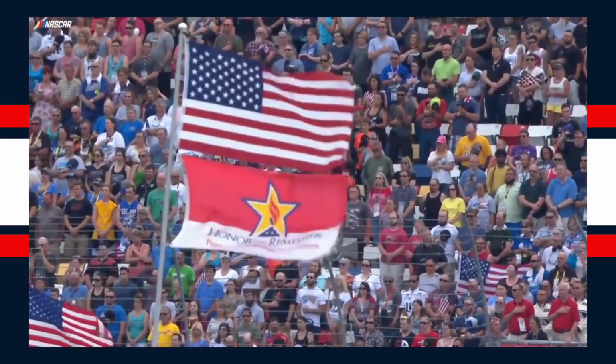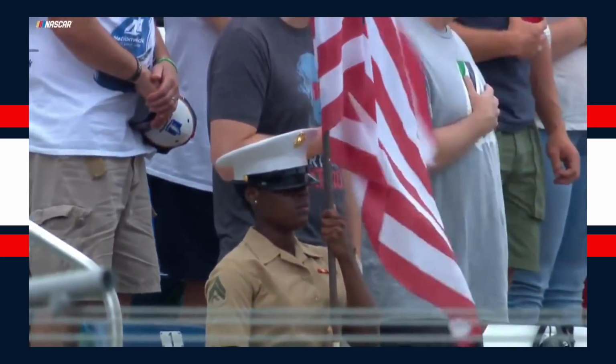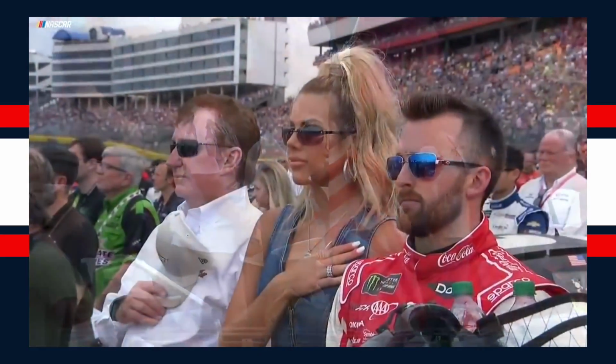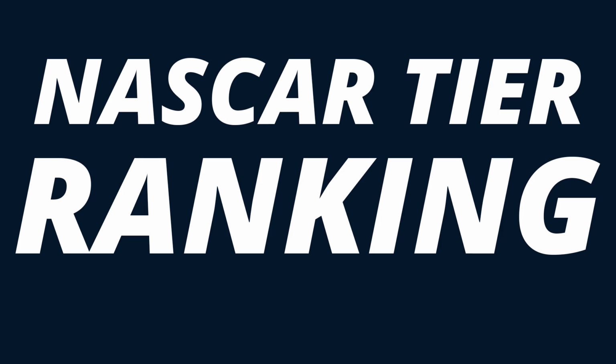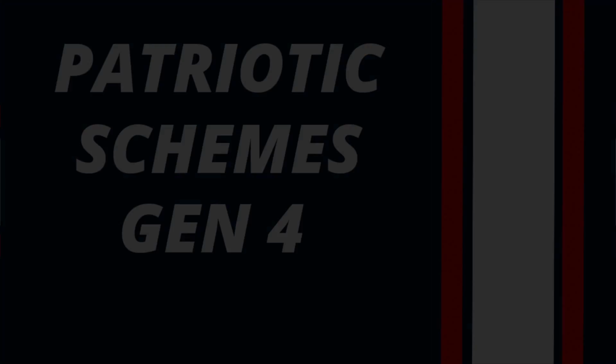However, my patriotism hasn't diminished. And with that said, there are years upon years of spectacular patriotic schemes to review and in this case rank on a predefined scale. Thus, it's time to ignite a new Memorial Day tradition to review some red, white, and blue paint schemes honoring America. For the first edition, we're going to start out with some of the greatest schemes from the Gen 4 era.